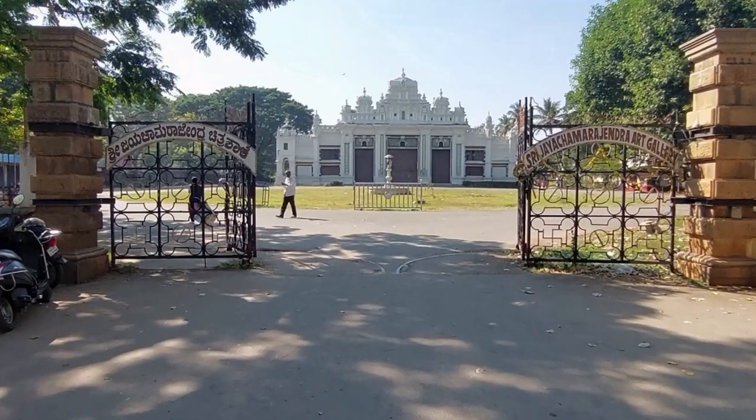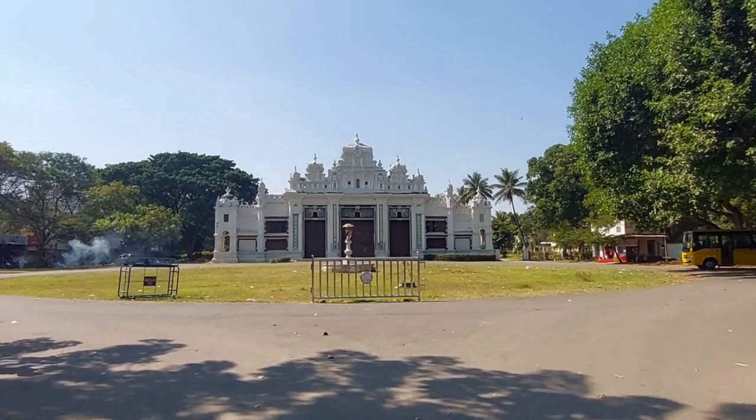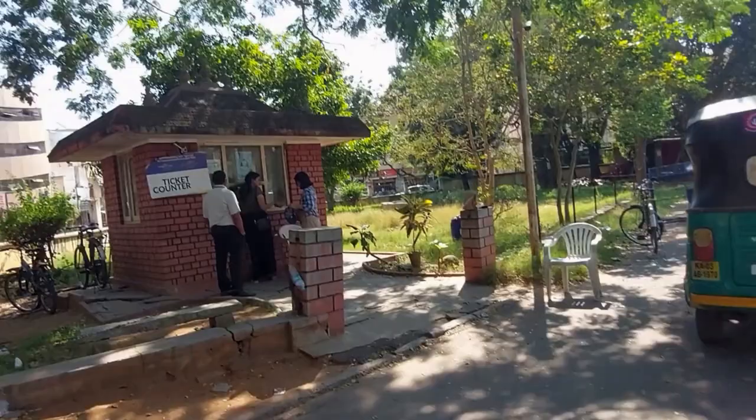So guys, this is the Jagmohan Palace and now I am going inside. And here is the ticket counter.